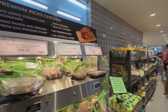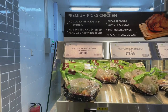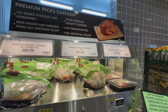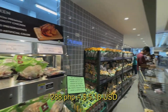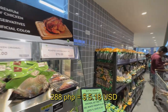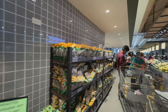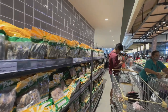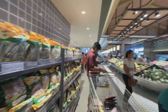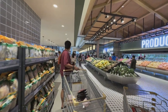Rotisserie chicken. Louisiana pepper, $2.88. Roasted chicken original, $2.76. I think that's cheaper than Chooks to Go. And I really don't like Chooks that much. Oh, quick, saltfish. Keep going.